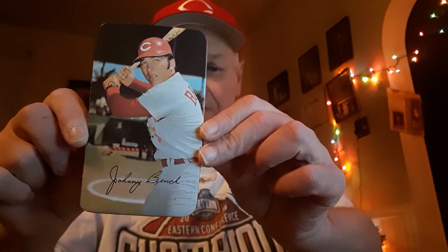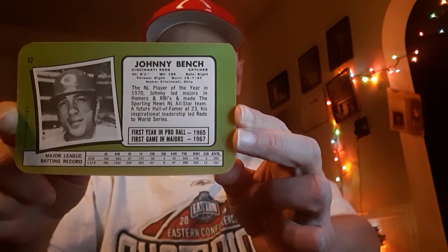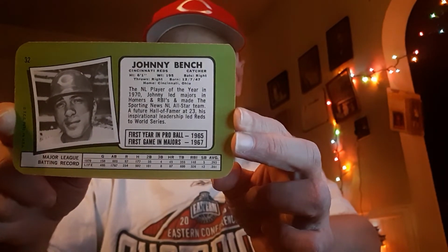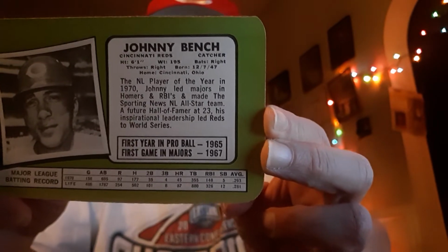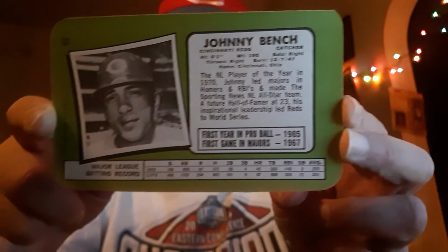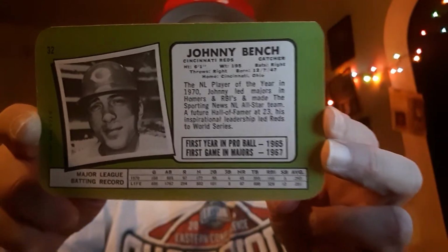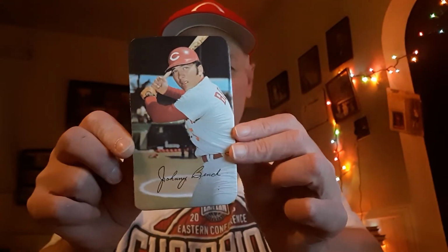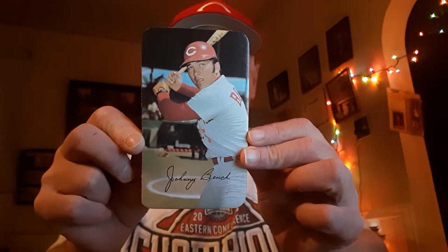And when I think of Johnny Bench, I always think of the next guy too. I hope to get some more someday. There's the back of the Johnny Bench card. Hope it's all in there for you. Not sure. But a beautiful Johnny Bench nonetheless. 1970 Topps Supers. Nice big cards.